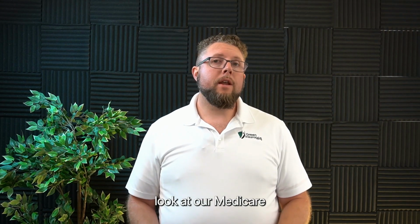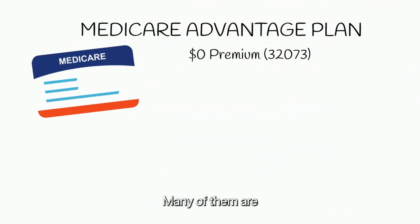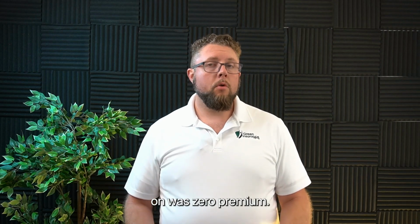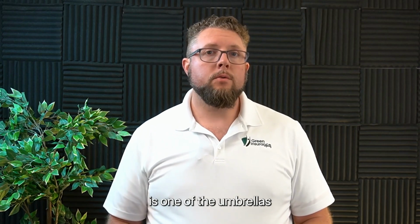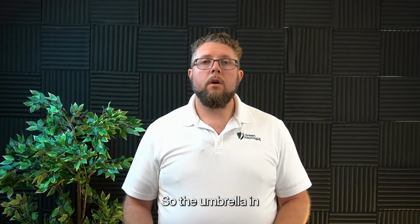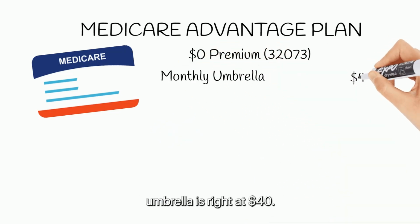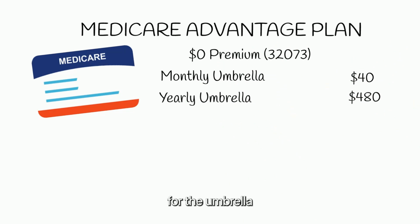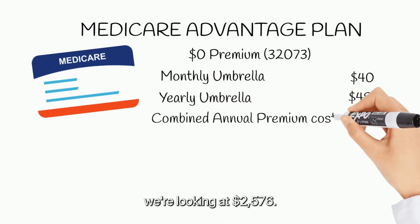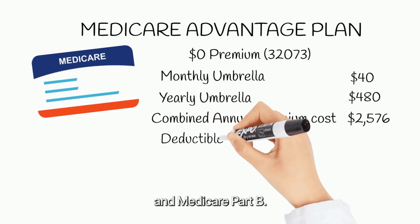So now let's look at a Medicare Advantage plan. The Medicare Advantage plans, most of them in our area, again, 32073, many of them are zero premium. The one she had to be on was zero premium, so there's no extra monthly cost there. She still got her Medicare Part B premium, $174.70. But what she also has is one of the umbrellas we always tell people about. So the umbrella in this case is going to help offset some of those hospital costs. Her monthly premium for that umbrella is right at $40. So her annual cost for the umbrella, $480. So her monthly for the umbrella plus her Part B, we're looking at $2,576. That's her annual cost in premiums between the umbrella and Medicare Part B.